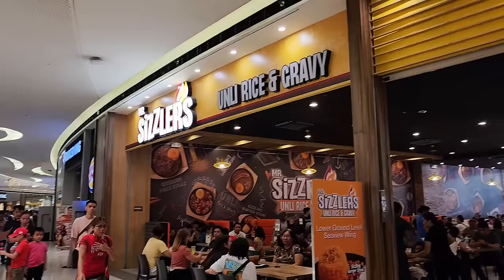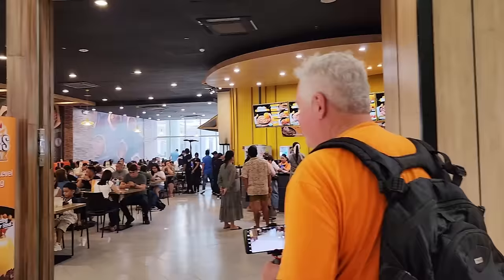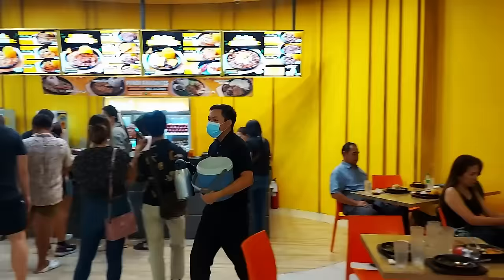Sizzlers. I know where that smell was coming from. Sizzling burger steak. There you go, that's what Sizzlers has. Oh man, that looks good. Sizzling burger steak, 180. And the guy walks around with rice and gravy, topping you up.